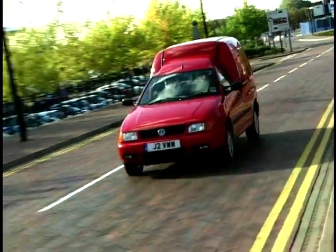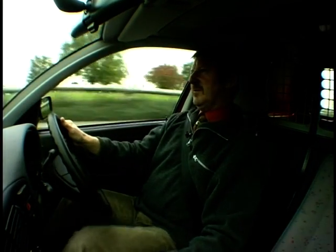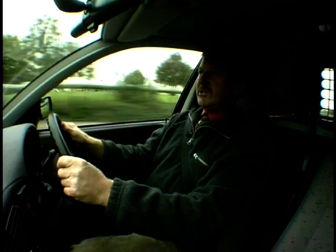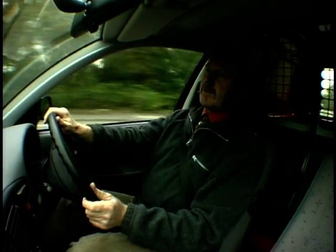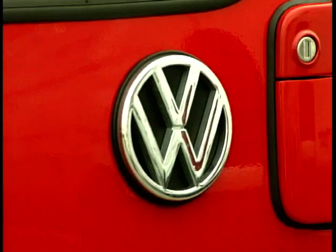Now, small vans sometimes do tend to feel a little light and bouncy. You get thrown around like a pea in a colander. But this is very firm. You feel that the van's actually going to stay on the road, and remember we don't have any weight in the back.